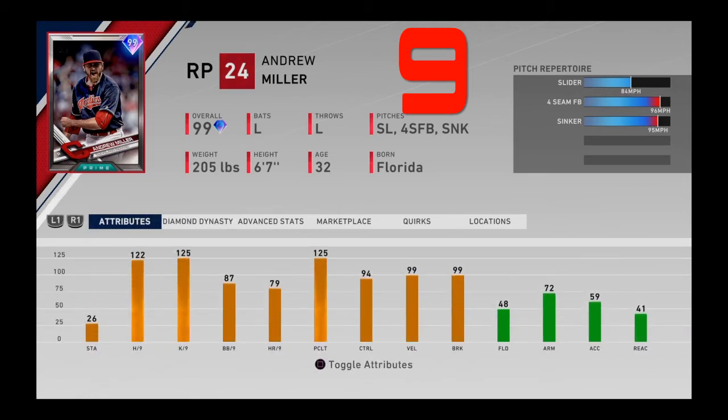But yeah, this Andrew Miller is an obviously good card, one of the best lefties in the entire game. And I feel like if there wasn't the 3-batter minimum rule, he would be even better as a lefty specialist, to come in and get a big out against a lefty when you need him. So that's why he's going to come in at number 9.